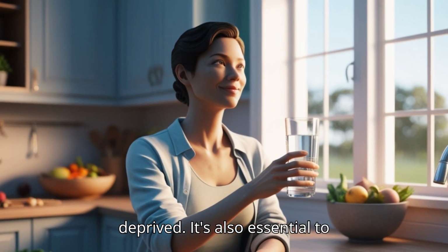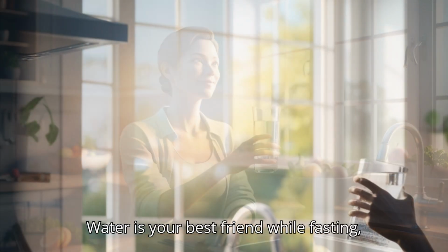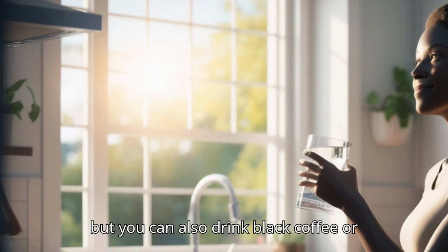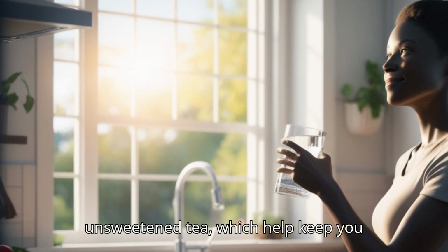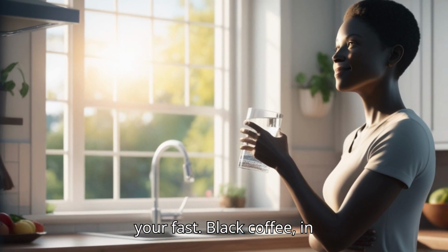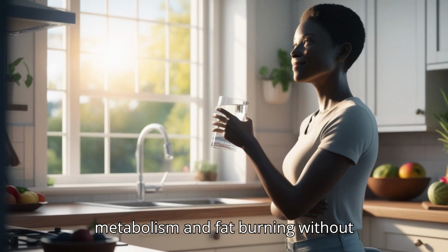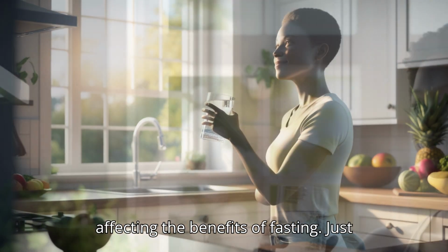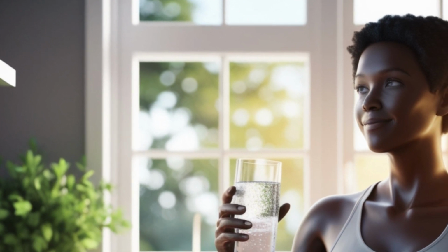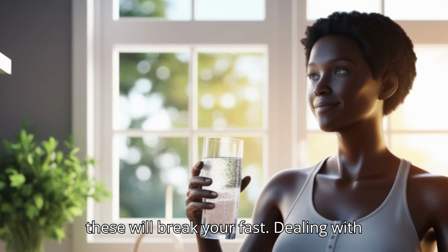This allows you to ease into fasting without feeling overly hungry or deprived. It's also essential to stay hydrated during fasting periods. Water is your best friend while fasting, but you can also drink black coffee or unsweetened tea, which help keep you energized and focused without breaking your fast. Black coffee, in particular, has been shown to boost metabolism and fat burning without affecting the benefits of fasting. Just remember to avoid adding any cream, sugar, or other caloric additives, as these will break your fast.